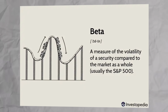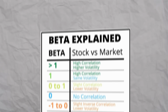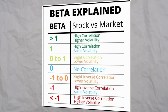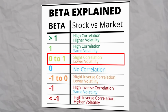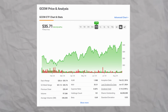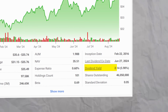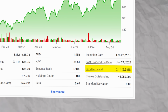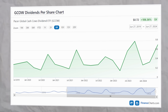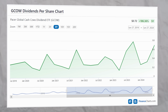And as a reminder, the beta is the measure of the volatility compared to the market. So in this case, a beta of 0.69 indicates a slight correlation to the market and a lower volatility, which happens to be a good thing. This fund also has an expense ratio of 0.6%, and a dividend yield of 5.98%, which is a pretty healthy dividend that's paid out quarterly. And when we look at the 5-year dividend payout, it has a similar spike in quarterly dividends, but it has the big payout each September.